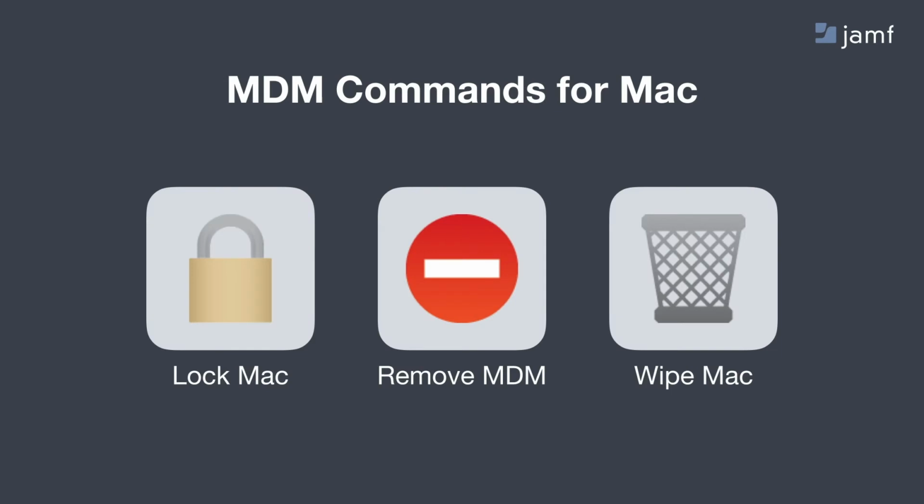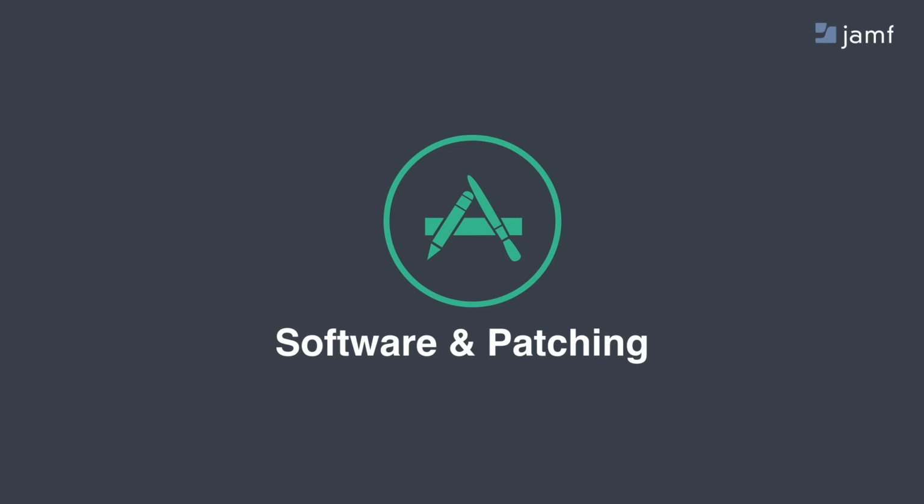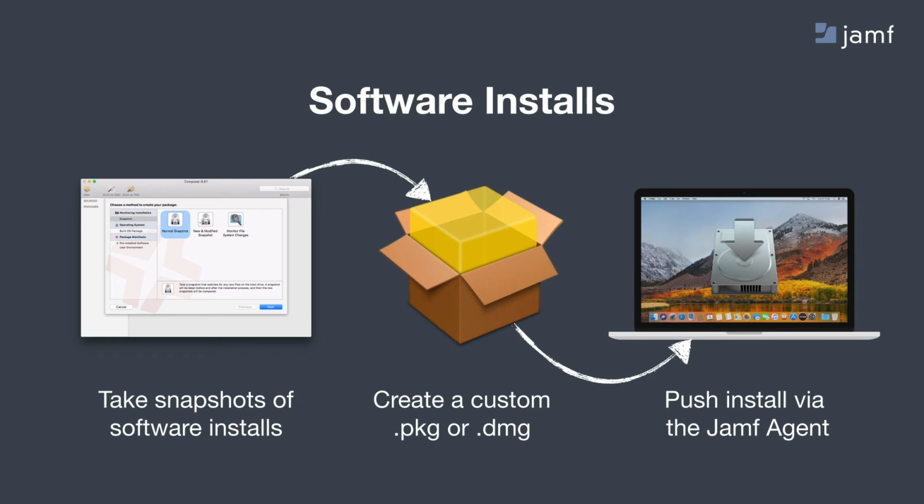And if a Mac ever goes missing, you can remotely lock or wipe it. So these are a few of the MDM commands available. And this will allow you to keep your Mac safe, secure, and in compliance. Next, let's talk about software patching. Device security is just one half of the security story. You'll want to ensure your operating system and third-party software is always up to date. And with Jamf Pro, you can do that.